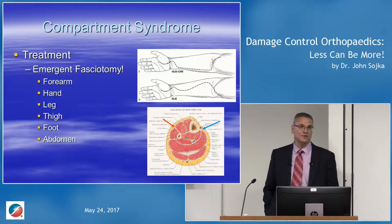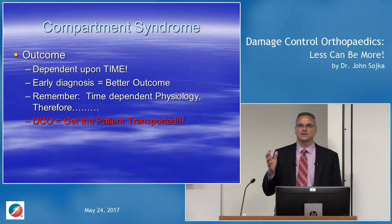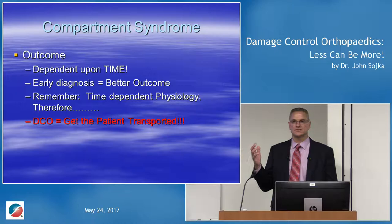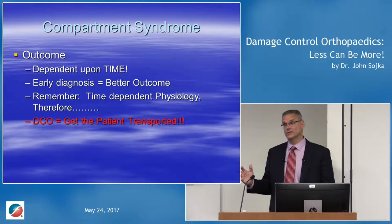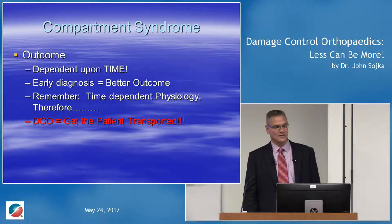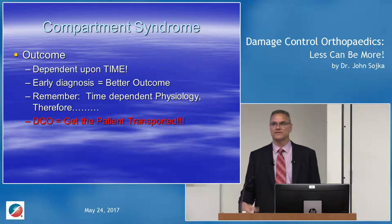The outcomes, again, I want to stress, this is time-dependent physiology. So if somebody says, hey, I think this person has a compartment syndrome, if you haven't seen it, grab somebody that's seen it, because we do this all the time with our residents. They say, hey, John, I think it's the real deal. Will you come with me? And then I grab as many residents as I can, because you learn every time you see one. And every presentation is slightly clinically just a little bit different. So early diagnosis equals better outcome. And then damage control orthopedics, get the patient transported if you're not available or have somebody available that can do those fasciotomies for you.